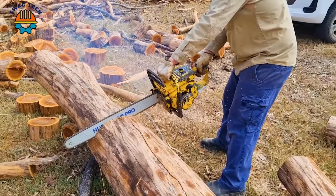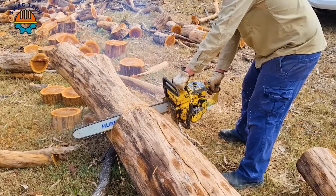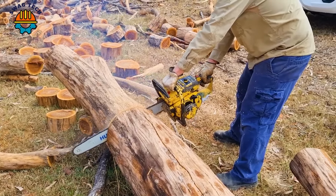Chainsaws with longer guide bars and higher horsepower are favored for large-scale logging operations, showcasing their ability to handle demanding cutting tasks in industrial settings.